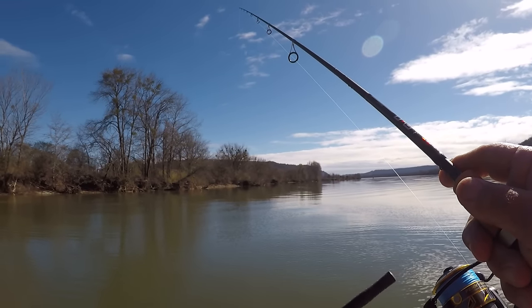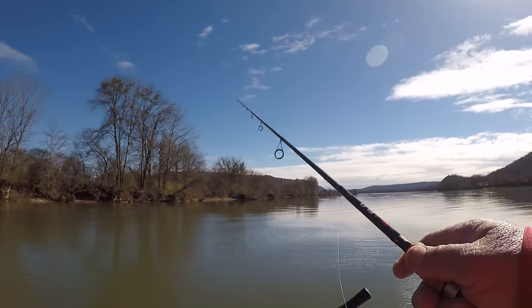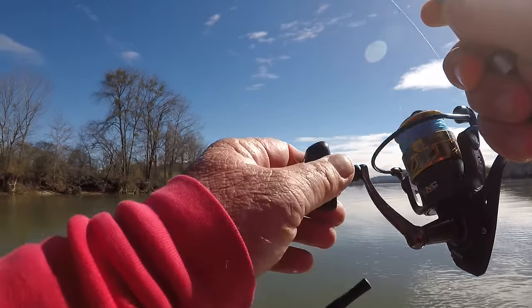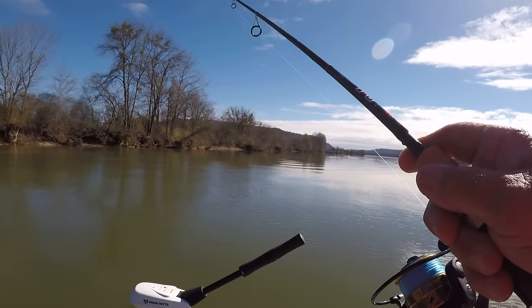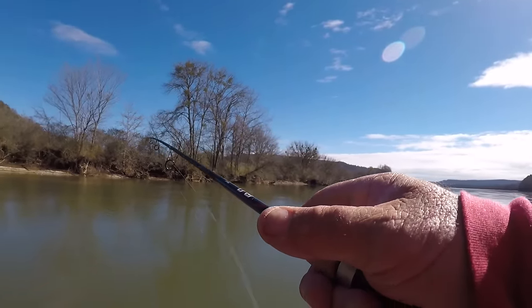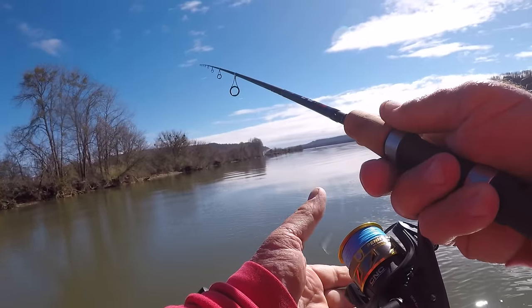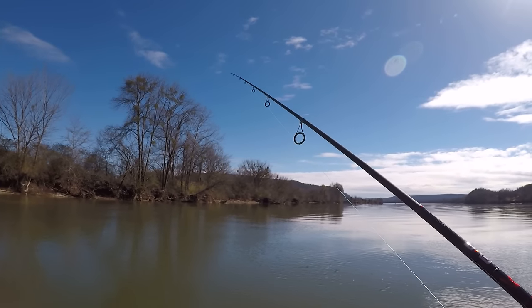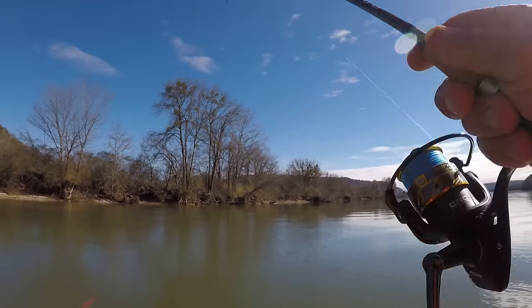But because the water's cold, you don't have to jerk that spoon, like snap it off of that, like you would in the summertime. All you have to do is just pick it up and let it fall. You're a lot better off doing that right now, on account of this cold water, in my opinion. Okay. See if we can't find some really big white bass. This spoon is outperforming the blade bait. It is today.